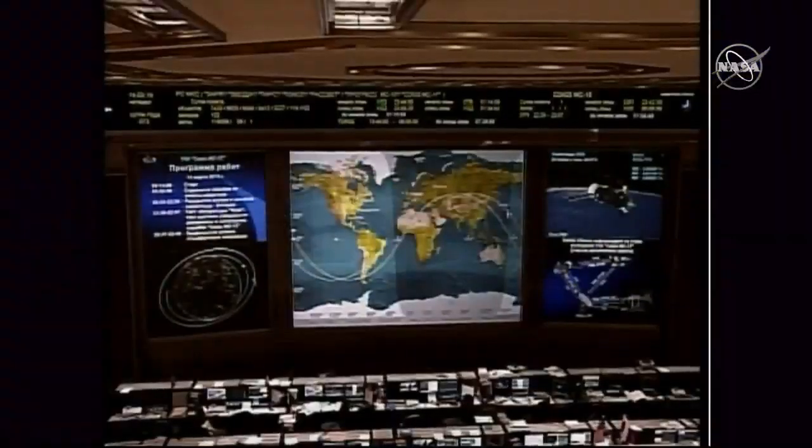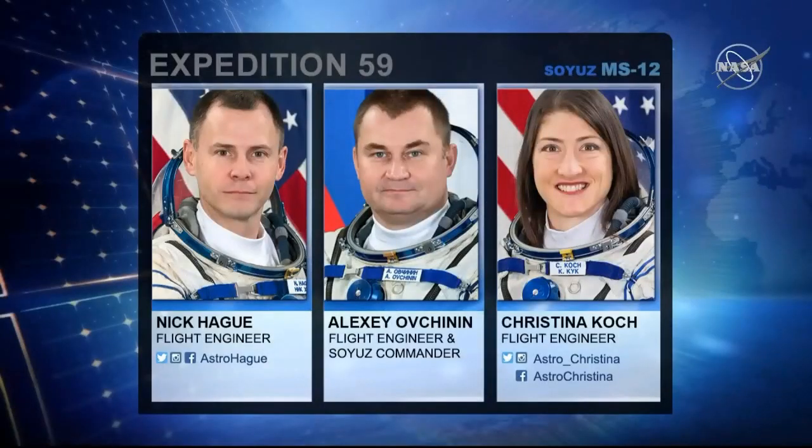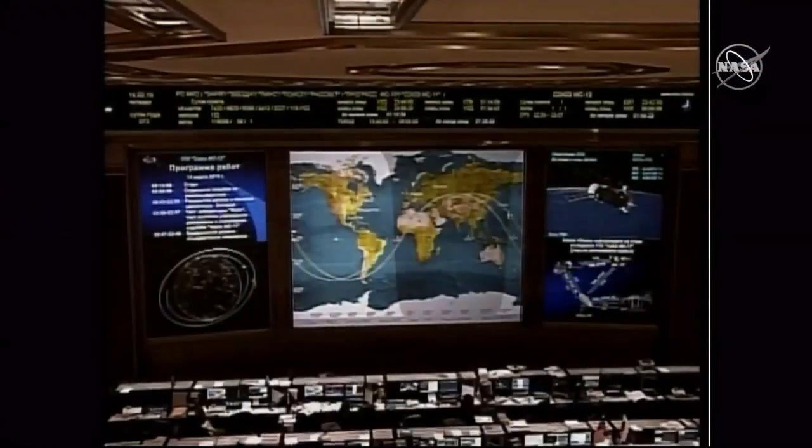Expedition 59 will formally begin just about 6 hours from now when the Soyuz vehicle docks to the Rassvet module of the International Space Station. In the vehicle is NASA's Nick Hague, NASA's Christina Koch, and Alexey Ovchinin of Roscosmos. When the crew is together to form Expedition 59, once the hatches are open just about 8 hours from now, there'll be 3 crew members from the United States, NASA, 1 from the Canadian Space Agency, and 2 from Russia, representing the space agency Roscosmos.